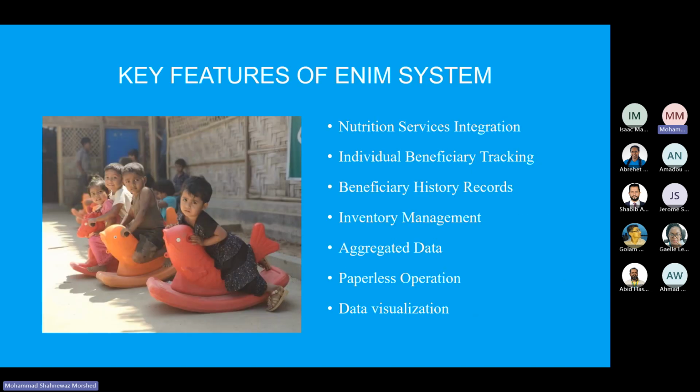And so finally, what are the key features in the system? It has an integrated service tracking system, and also individual service tracking for beneficiaries. It can actually track each beneficiary longitudinally up to 5 years, and also beneficiary history is kept in the system so that any data, for example, relapse, and any information that we need, the system can provide. And also, as I mentioned, the supply system was a critical issue, so it has inventory management. And also for reporting purposes, it has aggregated data, and overall it made the entire data collection system paperless.